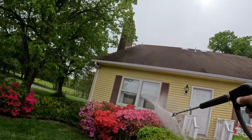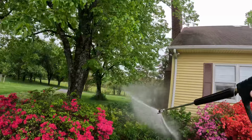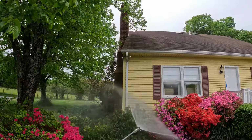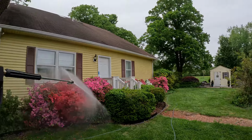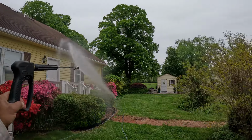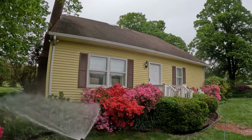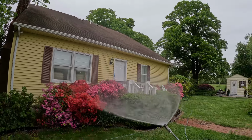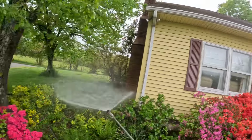When we try to line up these types of jobs, we do our best to line them up like that, because just look, this woman has 1,000 plants around her house. And it's really rare that you get jobs like this. It's not a common everyday job.